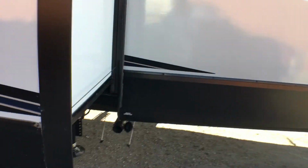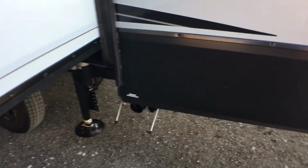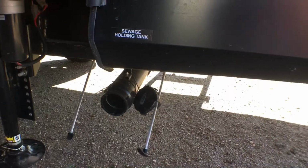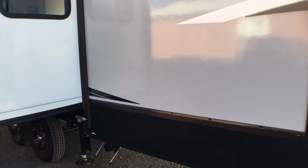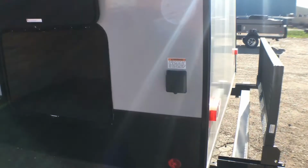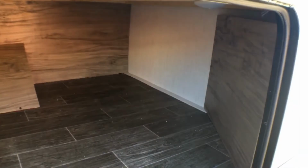As we come along this way, you'll notice your slide outs. They are cable driven, just in point of reference. Over here you have a second dump station, and again you'll notice that your termination valves are hidden in the underbelly. As we come back here, you've got your 50 amp power cord connection there, and then a huge chunk of storage back here underneath that rear bunk. A lot of people really like that. This is going to have slam latch doors and magnetic holdbacks.